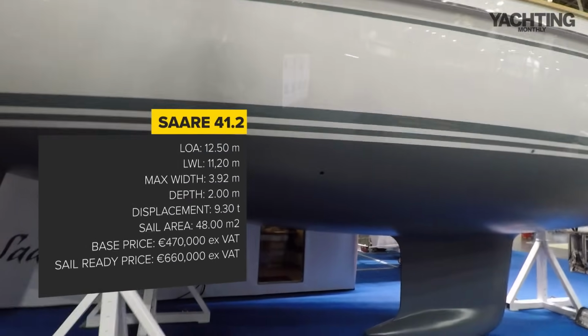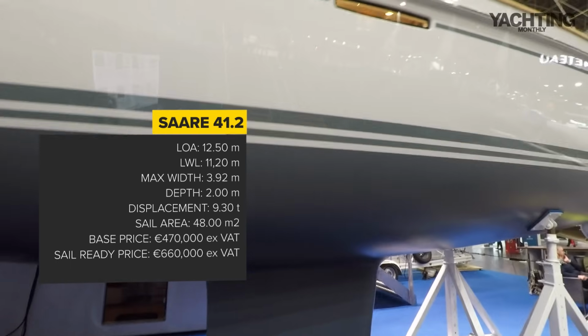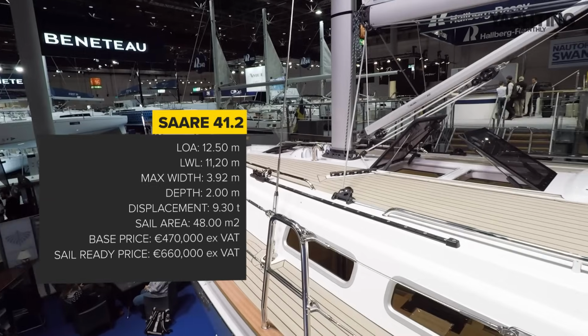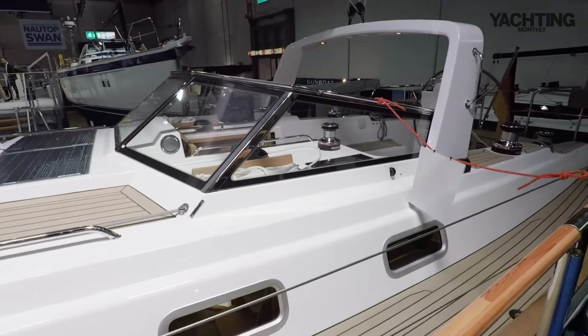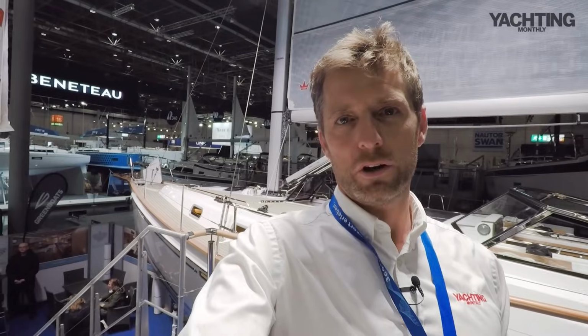Now, you're going to want to know what it costs. Now, this isn't base price, this is pretty much a really good level of options ticked, excluding sales and excluding VAT. You're looking at 470,000 euros. Once you've added in all of the options that you might want to do for heading off cruising, for some serious voyaging, you're looking at something like 660,000 euros, excluding VAT.